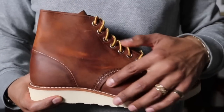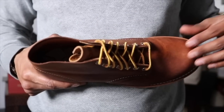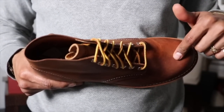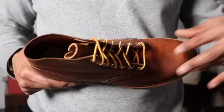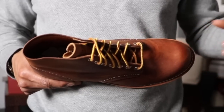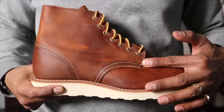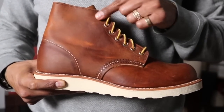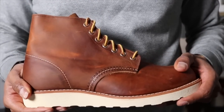Okay, so we have the traction tread sole on here. We have Goodyear welts. This is made on the 8 last, like all round toes. So 8 last if you have Blacksmith size, Iron Ranger size, Beckman, all made on the 8 last. So you would wear the same size in all of those boots. Triple stitch, and Goodyear welts, nickel eyelets, and yeah, this is the boot.